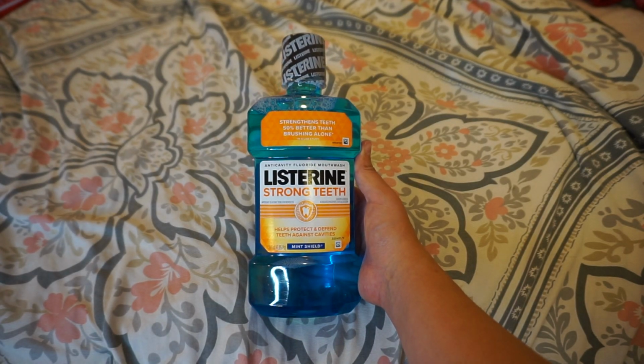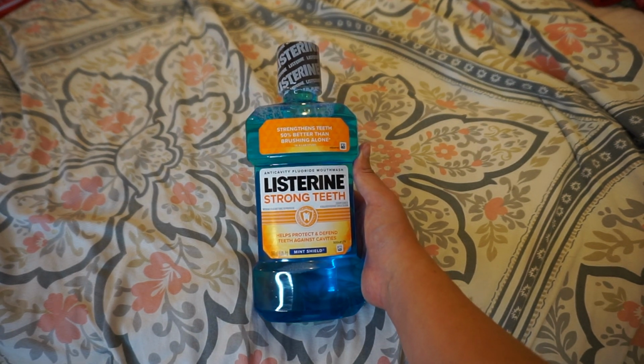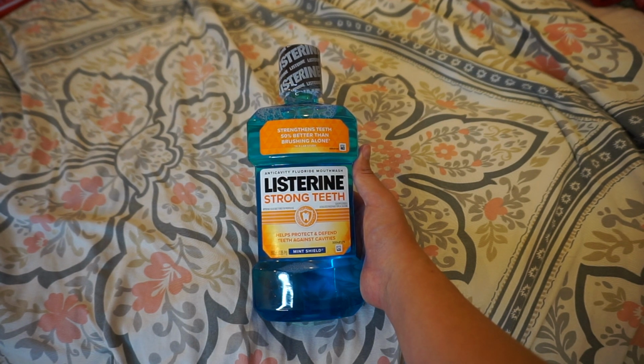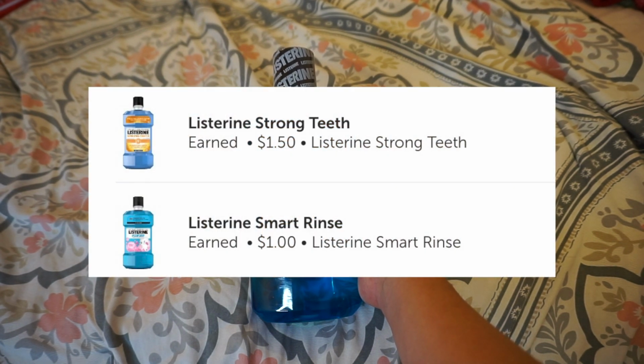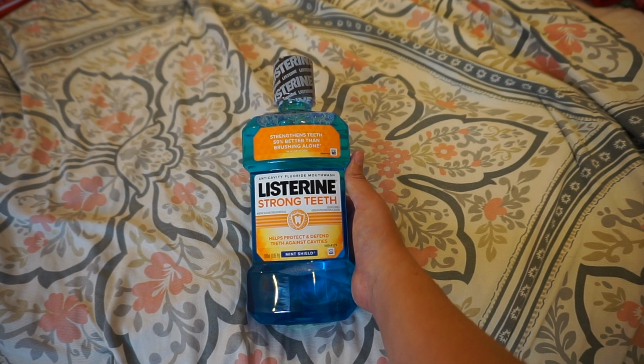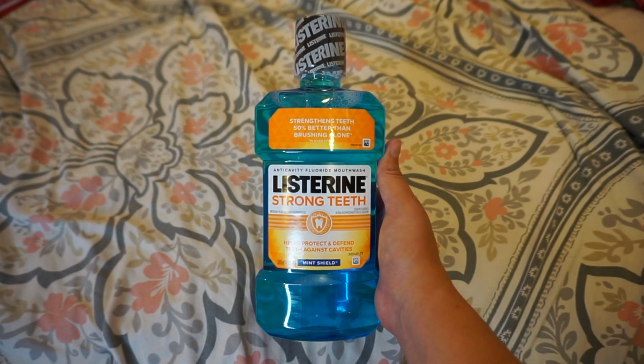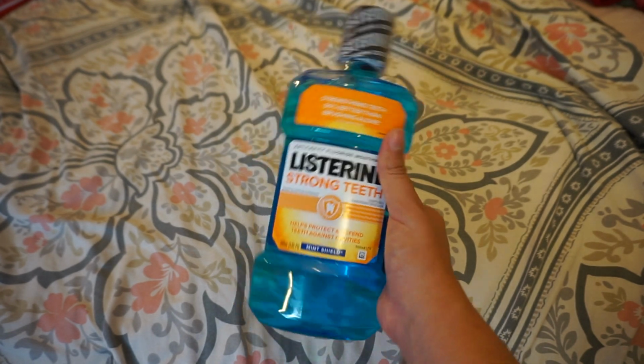Okay, so the next couple of products that I got actually have 2 deals attached to them. This is the Listerine Strong Teeth. This is priced at $5.43. You're gonna get back $1.50 on Ibotta because it's a Listerine Strong Teeth. Then you're gonna get back $1 because it's a Listerine Smart Rinse, making this only $2.93 for mouthwash, and it counts as 2 Ibotta offers, which makes it worth it.